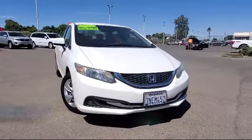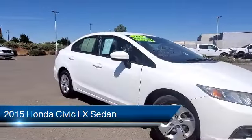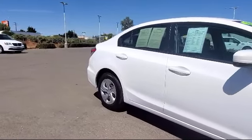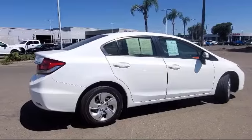It comes equipped with rear view camera, dual front side impact airbags, keyless entry, tire pressure monitoring system, steering wheel controls, air conditioning, traction control, CD player, power windows, four speaker audio system, and much more.